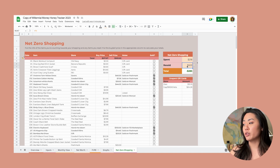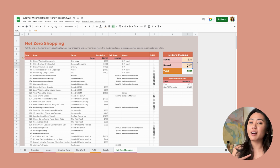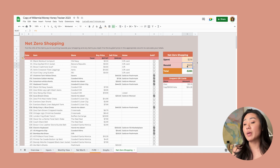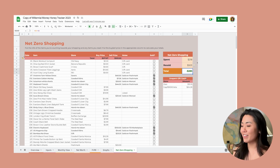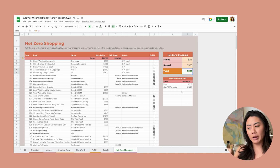Otherwise, you have to do it manually by putting the sell price on this page when you sell something. Or on my sheet, just pull it from the overview tab, the total resale amount. The total will highlight green if you're at zero or in the negative, and if you're in the red and have spent more than you've resold, it'll turn red, which I thought was a clever little thing to do. I also have a little gift cards area, so I remember the gift cards that I have and what I need to spend them on, because otherwise I just never spend them.